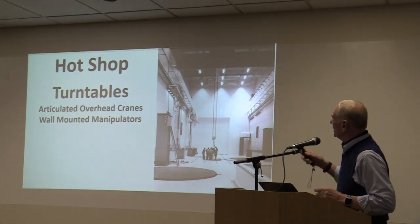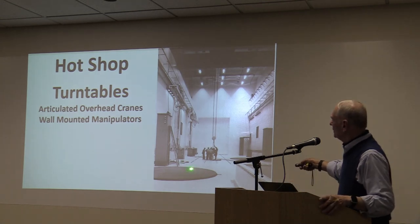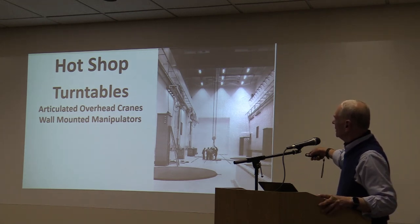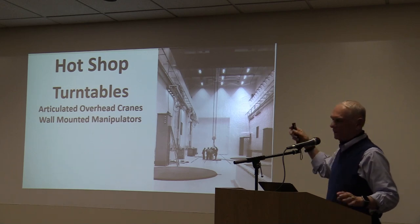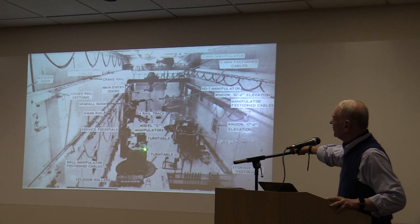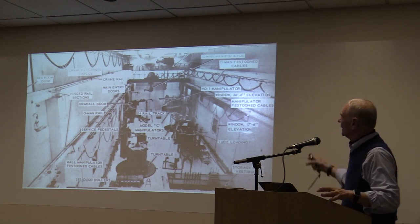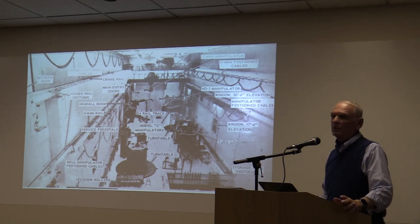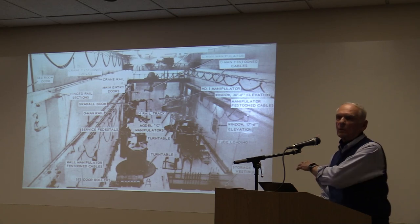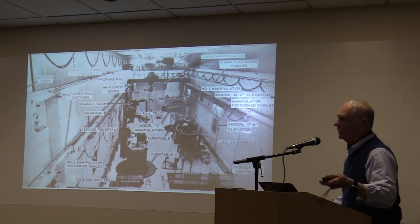And if you're in the hot shop, there's a lot of remote capability here. There's two turntables that you can put a reactor on, turn it around. There are articulated arms that come in from the side. There's manipulators, and there's also an articulated overhead crane. If you look at a populated hot shop, here's a live reactor sitting on a turntable. There's something else sitting on that turntable down here. And then there's definitions, what everything is doing around here. It was a very, very compact hot shop, but you could get a lot of good work done in there. So that's when they're preparing for a test or finishing a test. This is where the entire test stand would be pushed in here, and the reactor would be taken out, worked on, put back in the test stand.